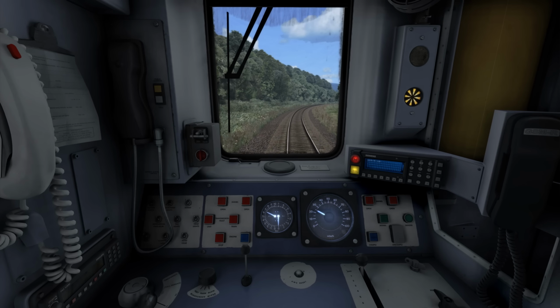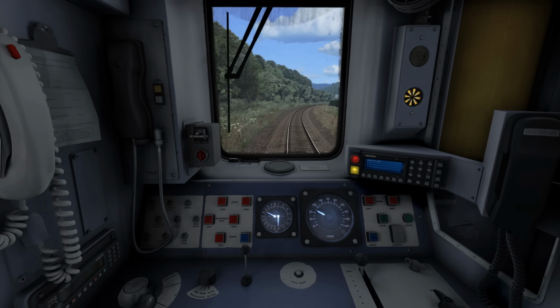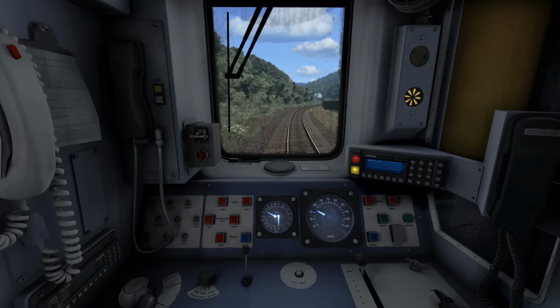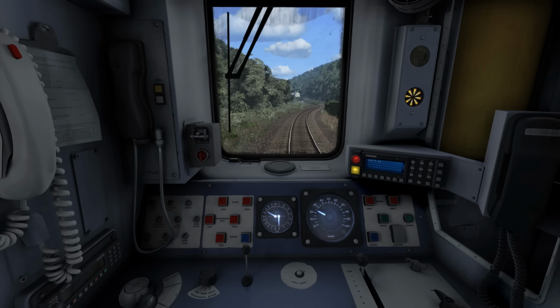Another branch that I hope to cover at some point is the Gunnislake branch, which runs from Plymouth up the Tamar Valley, so it's known as the Tamar Valley Line, and that journey also includes a reversal along the way. So I'm hoping to cover that one in another video in the not too distant future.